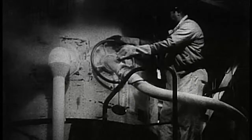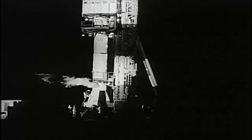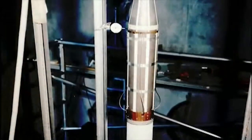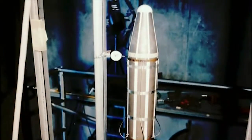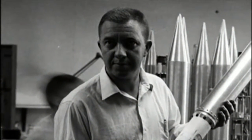By late January 1958, the Von Braun team is ready with Explorer. The rocket is the Jupiter C, a modified Redstone with extra stages added. The upper stages are built by JPL, as is the satellite, which contains scientific instruments designed by James Van Allen of the University of Iowa.